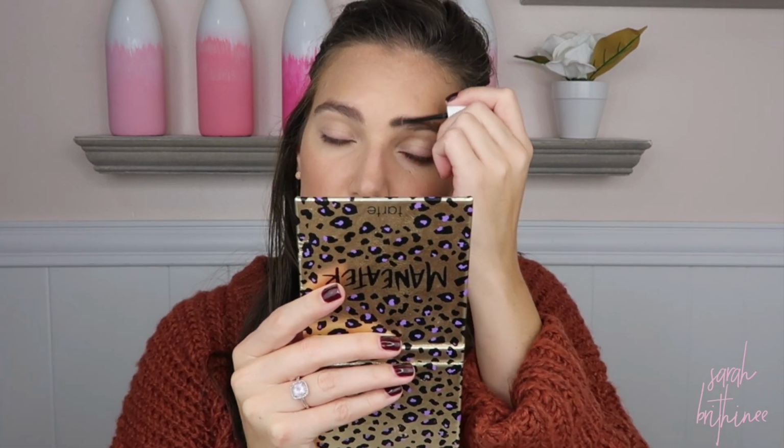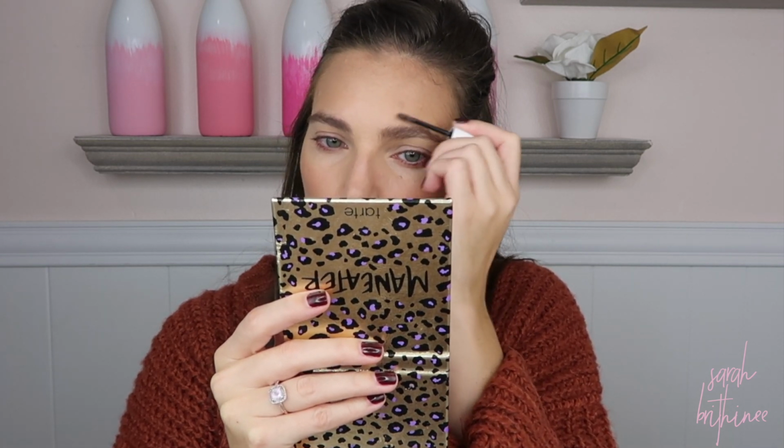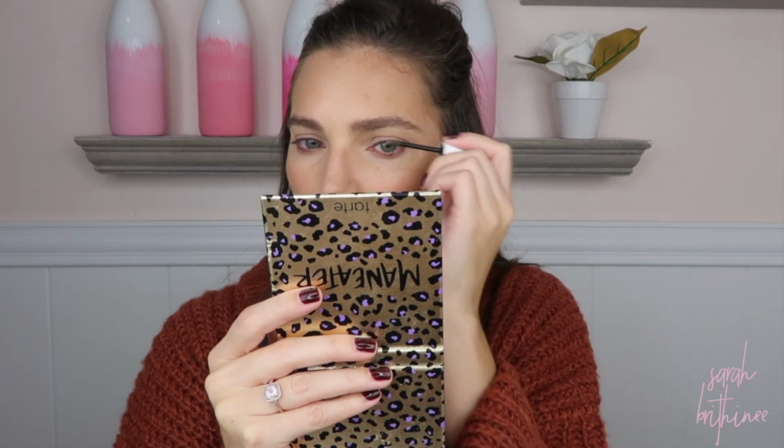I just used this. It is the Brow Boss Gel from Colourpop, the other day in a 5 first impressions, and I really liked it. So I'm going to use this today again. And I have it in the shade light brown.